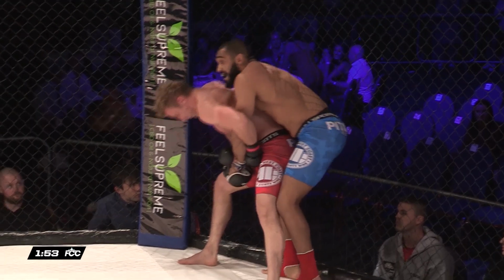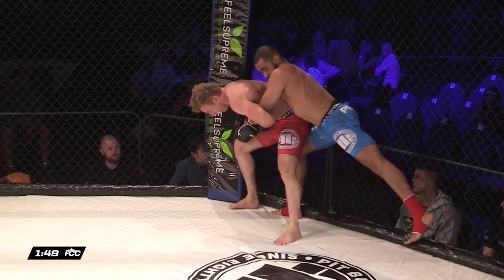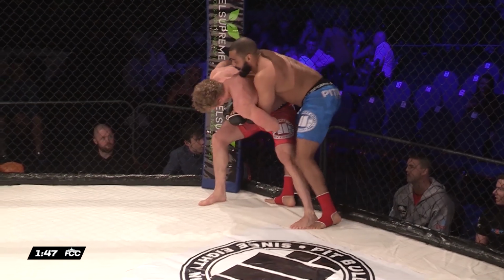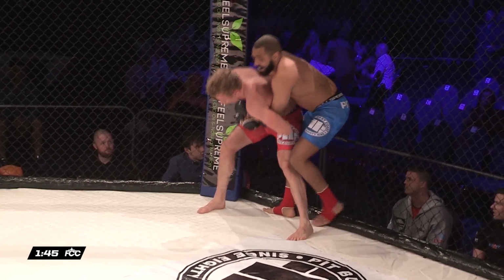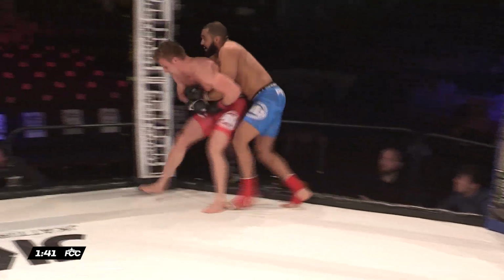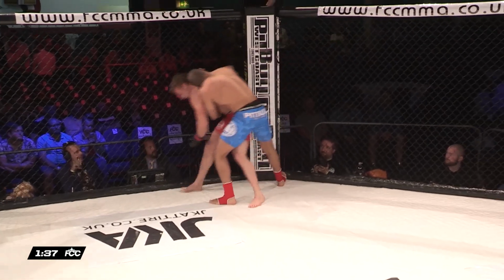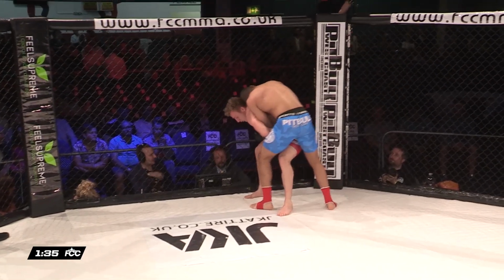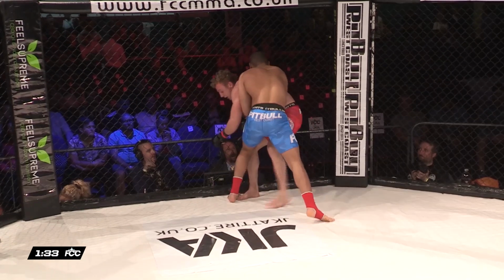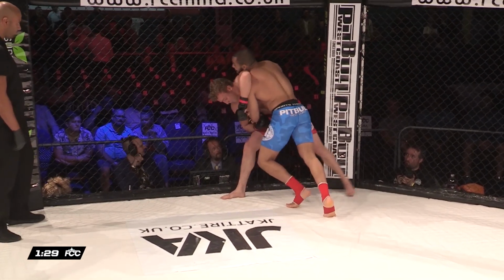Right back to his feet, though. Looking to use that Kimura grip to free himself up here. Perhaps turn himself into his man. Ambrose, though, sticking to him, staying tight. He really does have that stereotypical wrestler build, doesn't he? Yeah. Staying very heavy on top here, making Aidan Teehan carry his weight.